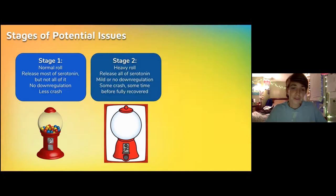If you roll on a heavy dose, then you're probably going to release quite a lot of your serotonin, if not all of it. You might experience some receptor downregulation in the following days, which is part of what causes this crash. And there might be a recovery period.